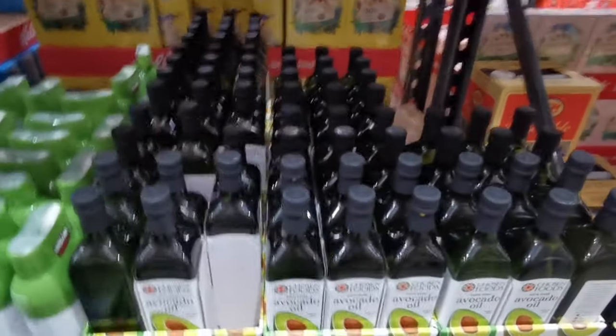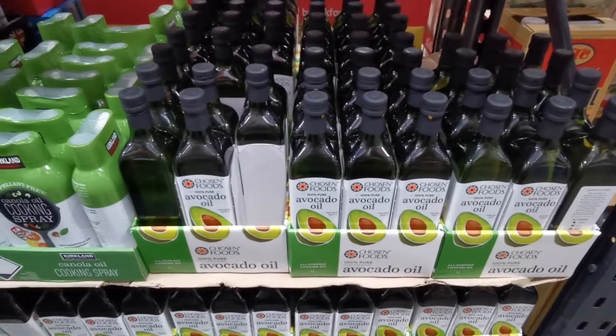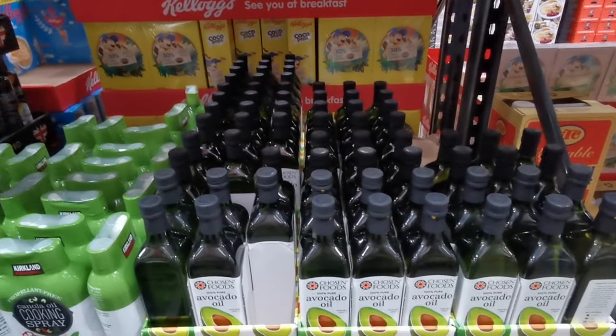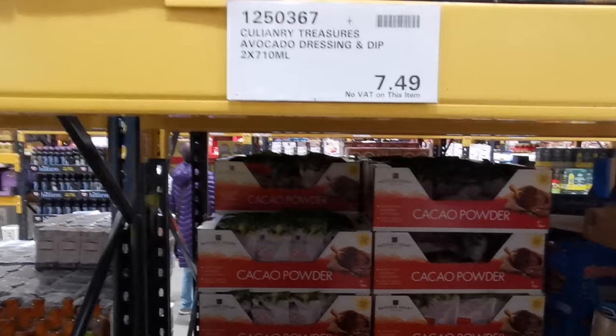So something else that I know you can always get here in Costco is avocado oil. This is 100% pure avocado oil from a company called Chosen Foods. This is £9.99 for a litre. Avocado oil can tend to be quite expensive in other shops, but I find this is quite a good price.